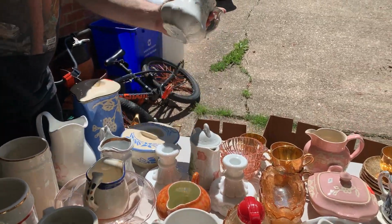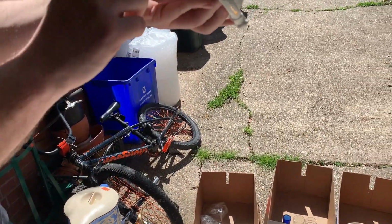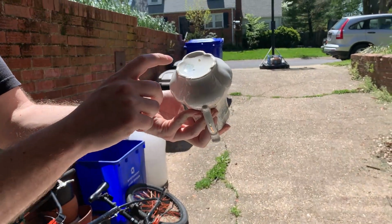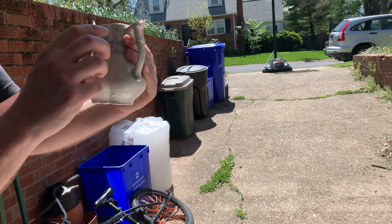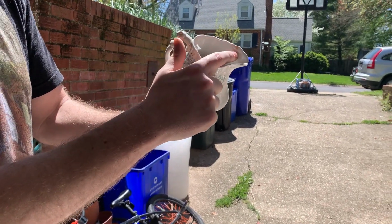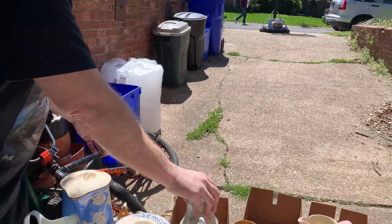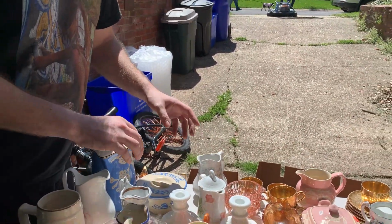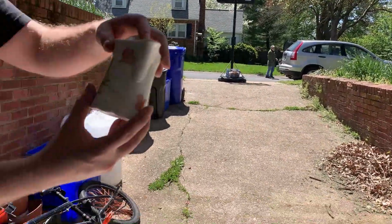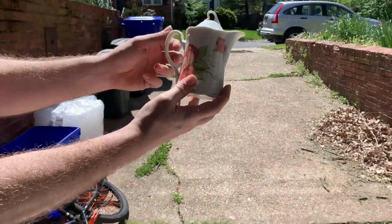And then I got this bad boy, another one of those Bennett pottery makers. This one has the registration number on it. It does have a chip on the inside right here. But super interesting. Very old. Okay, hi guys. We got this piece and Jerry right here. I found that one.